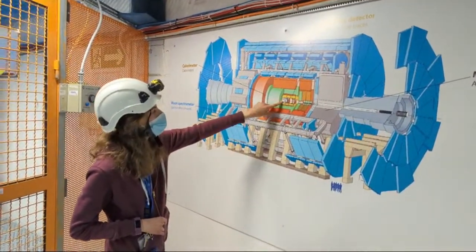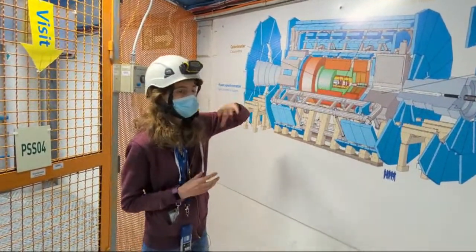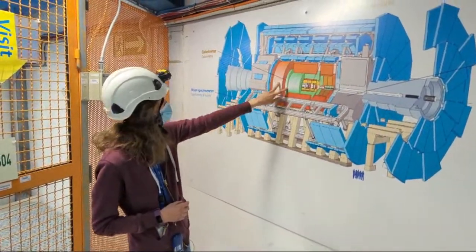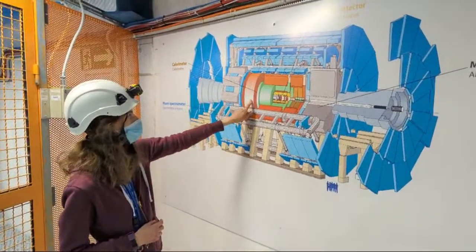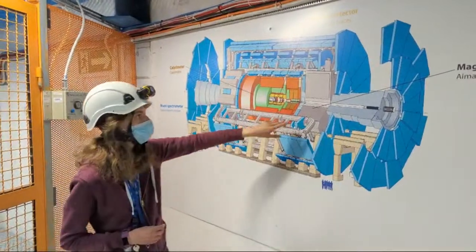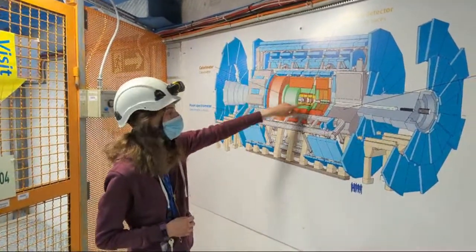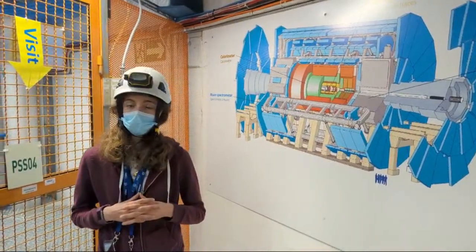Like I said, these are the tracking detectors. They're very close to the beam pipe, and only go out to about a meter in radius. Then we have two types of calorimeters that come around, the green part and the orange part. All around we have the muon spectrometer. And then we also have magnets. We mentioned magnets at the beginning. This is one of them, and all the gray parts are basically magnets. Magnets are very important for us because they bend the trajectory of the particles.